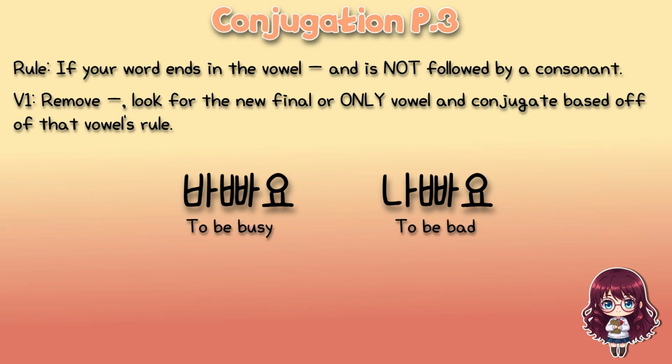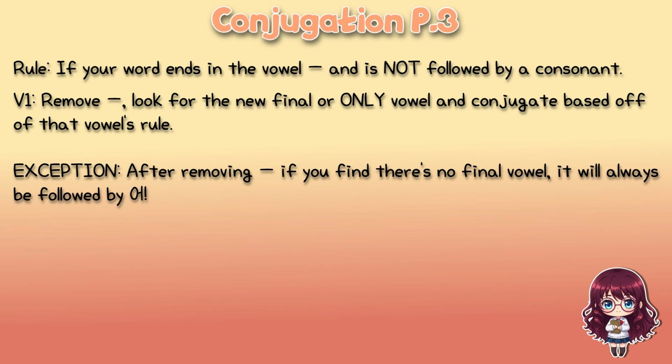There is an exception to this rule. If you remove ㅡ and there is no final vowel left, you will always use ㅏ as the vowel to follow it. I won't have you practice this, but just make note that words like 쓰다 and 크다 after removing ㅡ have no vowel. So they will become 써요 and 커요.